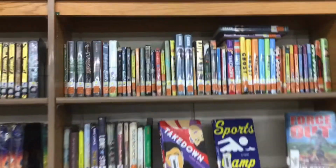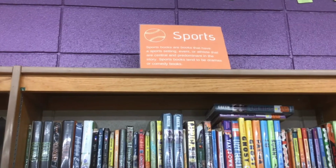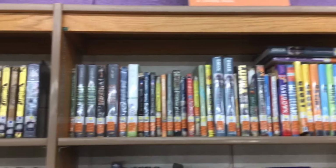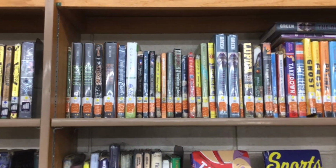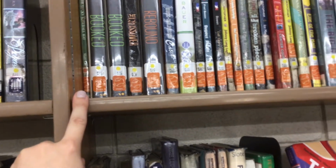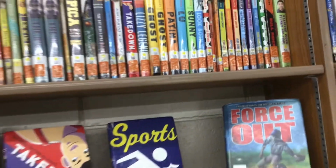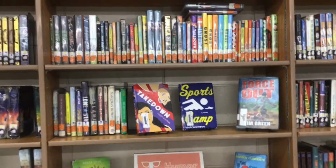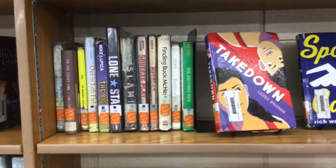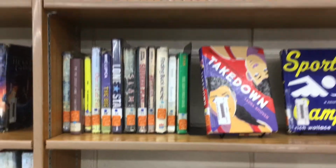You can see that the sports symbol on the spine matches the sign up above, and it will tell you if you don't know what a sports genre fiction book is. It's a book that's about sports, a made-up story. We have these in level order. So you can see we start here with a red dot. That's going to be kindergarten to third grade, and then we go into our yellow dots. This whole shelf is yellow, which means third to fifth grade, and then they're by author's last name. Then we have our blue dot shelf, and this would be 5th to 7th grade. And those are right there by author's last name.